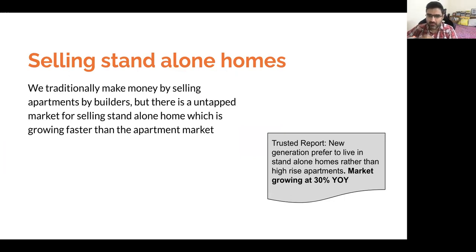know what? Homes are sure, apartments are great, but as per the new market study, it seems that the new generation that is coming up, the younger population actually doesn't prefer apartments. They prefer standalone homes, houses, and they would rather buy houses than apartments if given a choice. And that market is actually growing 30% year on year. And this is a very interesting place to be.